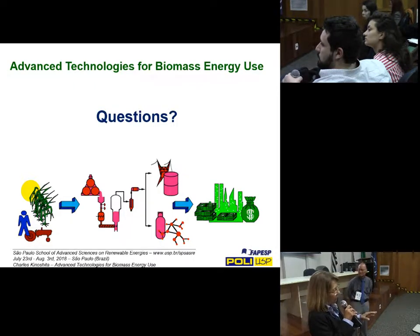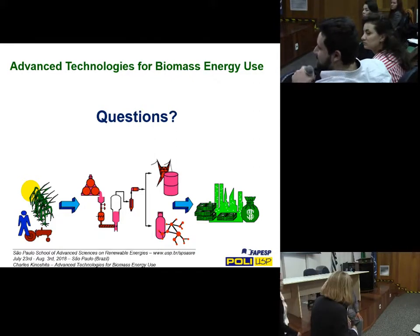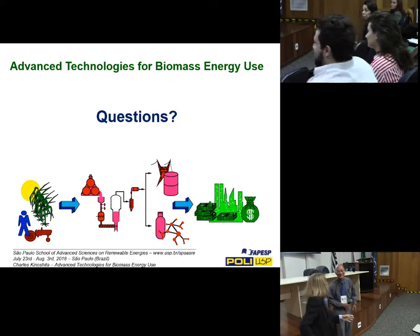But mainly in most states it's allowed, but it's not mandatory. The state of São Paulo is trying to make mandatory a small blend of biomethane into the natural gas grid, like 0.5%. But this is still under discussion. Okay? Did I answer you? Yeah. Okay, thank you. Thank you. I didn't know the answer.